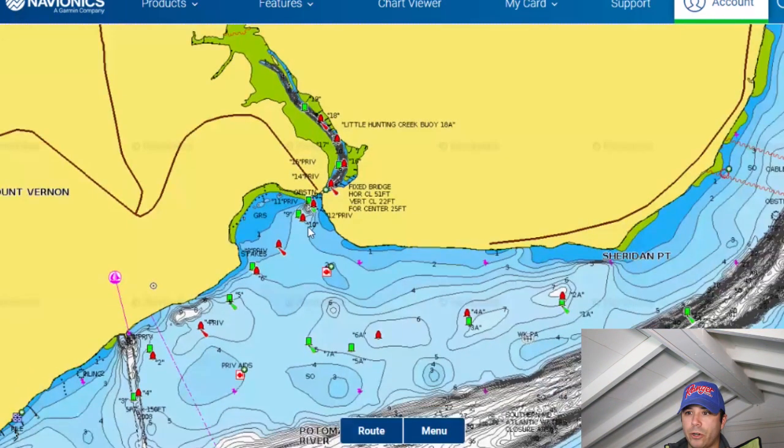Wouldn't advise running across here. Never done it. Just probably wouldn't advise it. Wouldn't advise taking this route. Again, never done this route right here to where you run through this area.